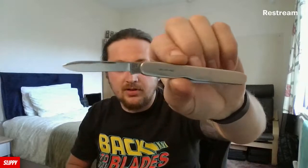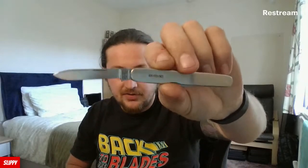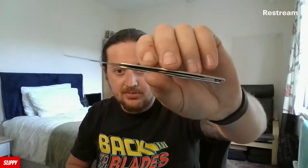But it's the perfect sort of knife if you're in like an office environment or you're not into huge knives. These are perfect. It's like a fifth pocket carry as well. Some of them are really slender.